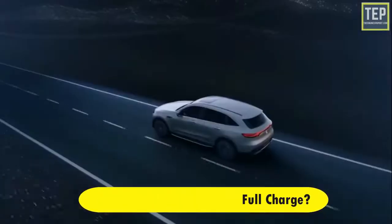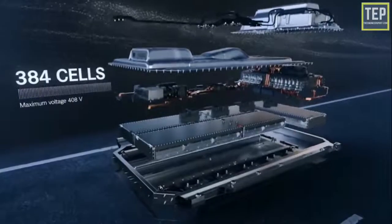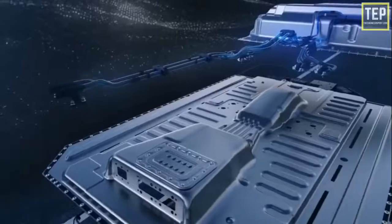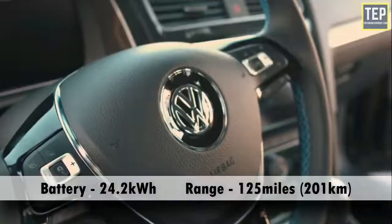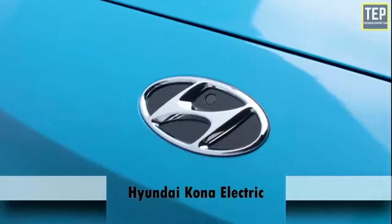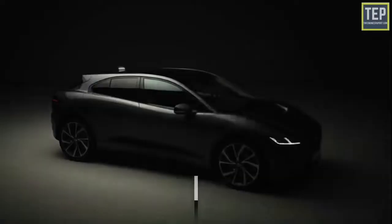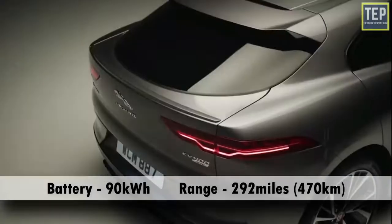An electric vehicle's range is dependent on the battery size. The bigger the EV battery, the more power, and the further you travel. Here are examples of how far some electric cars' charge will go. Volkswagen e-Golf ranges up to 125 miles. Hyundai Kona Electric ranges up to 250 miles. And Jaguar I-Pace ranges up to 292 miles.